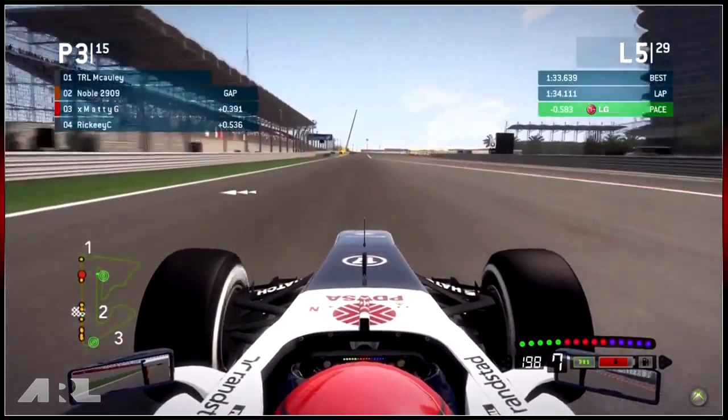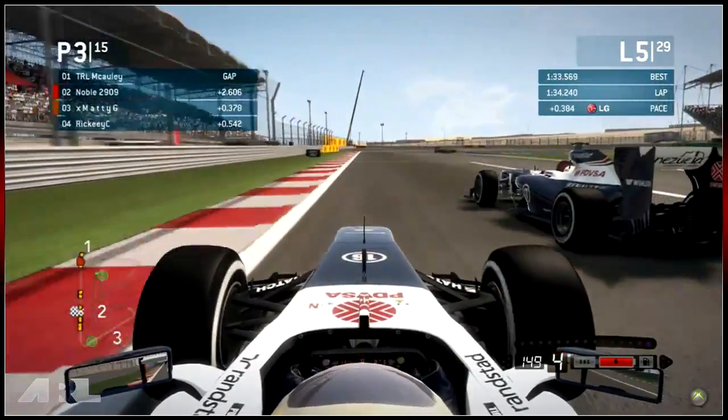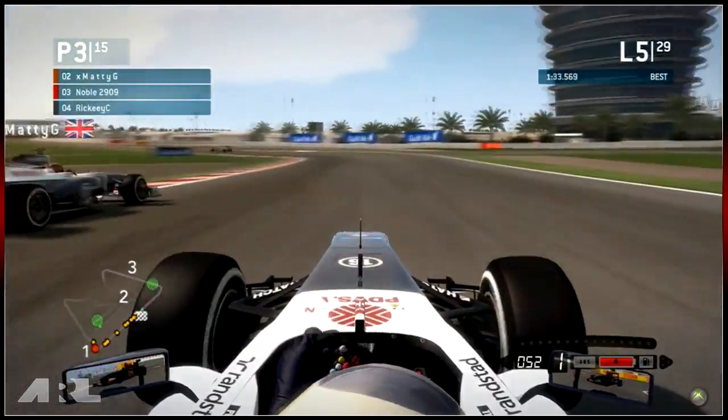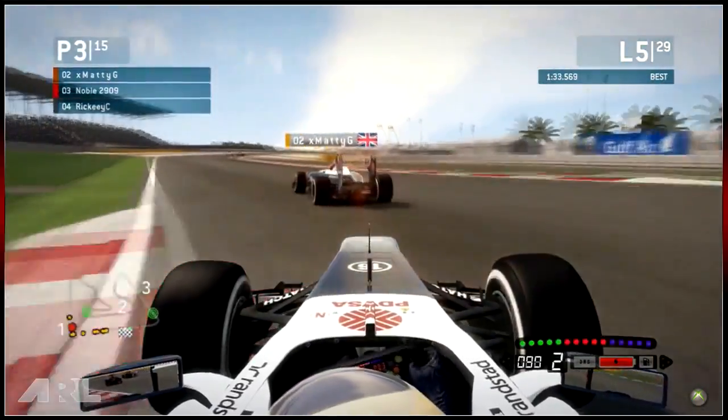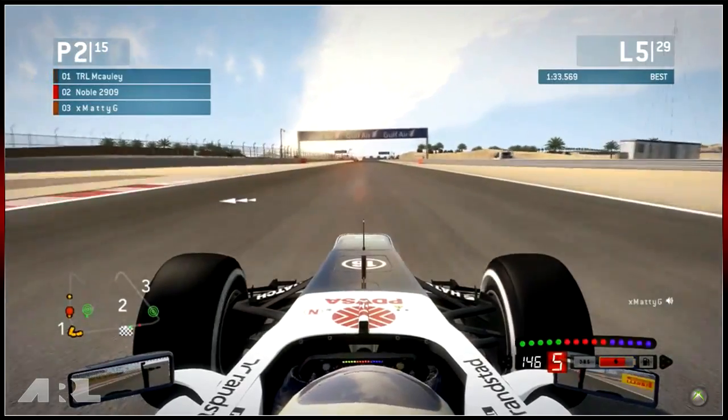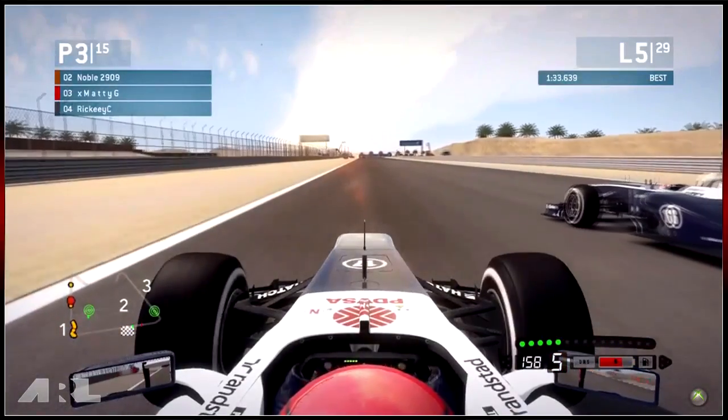And here comes Matty on his teammate up the inside down towards turn 1. Noble has to concede the position just purely because of the straight line advantage Matty had there, and Matty going slightly wide and now losing his back end, and Noble says thank you, I'll take that straight back from you, and back up into 2nd place.